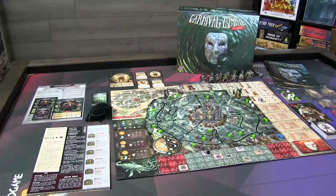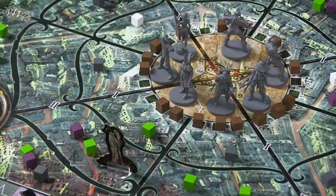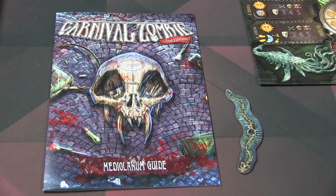Next up, we've got Carnival Zombie 2nd Edition. This game is all about survival. As you'd expect, the zombies are going to come out of this forest in just a minute. However, you're trying to escape the city, and this is a brand new version of the game with updated maps, beautiful new pieces, just fantastic. If you're a fan of the original, this new edition streamlines some things and really adds a lot. So you definitely should check it out.